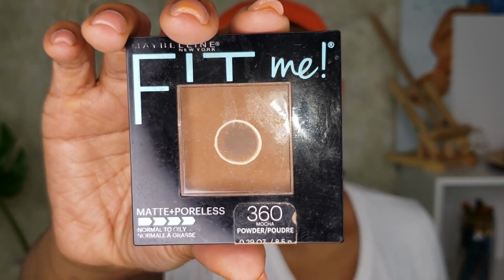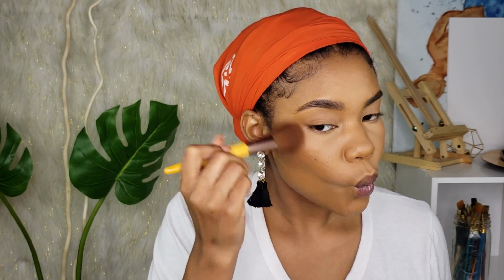And I'm going to go in with my Fit Me foundation powder, and I'm going to use this to just bronze the face a bit, and we'll go in and really contour it later. I love bronzing under my lip. It makes my lips look bigger, low-key.